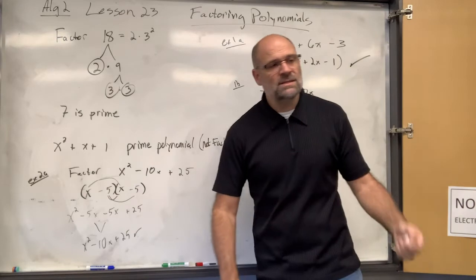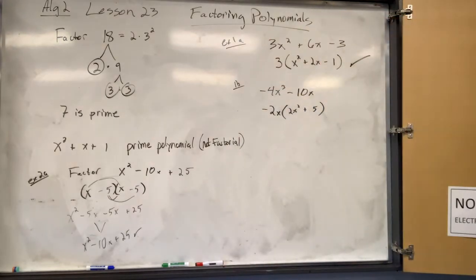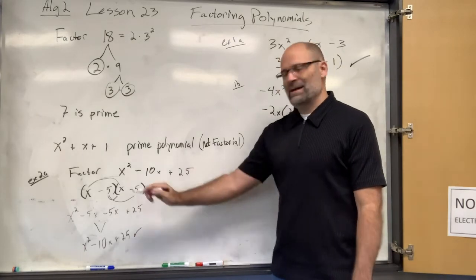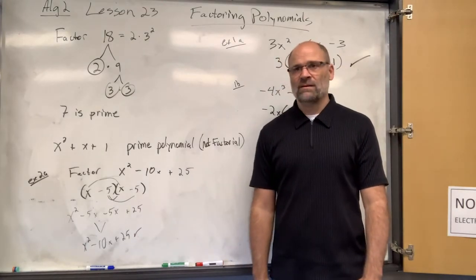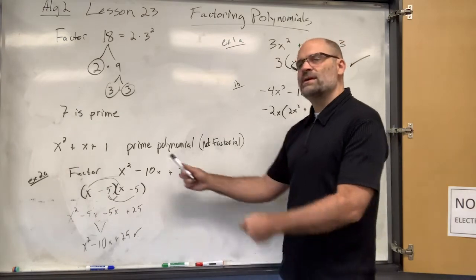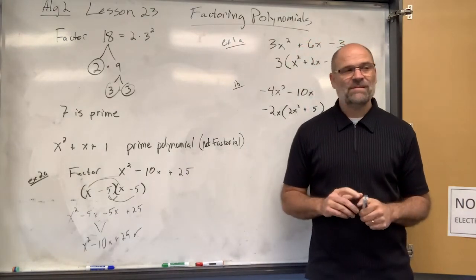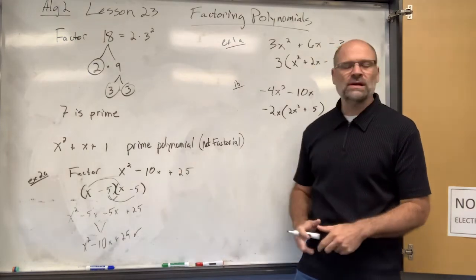Now, this is what's called a square trinomial. Square is something that's square rootable, right? Is there something times itself that equals this? Yeah, x minus 5. Okay? So how do you tell if something's a square trinomial? Do you guys remember this? You can tell right away that this is a square trinomial.